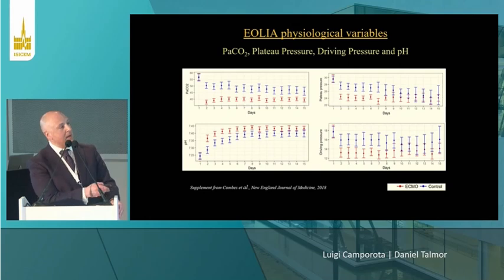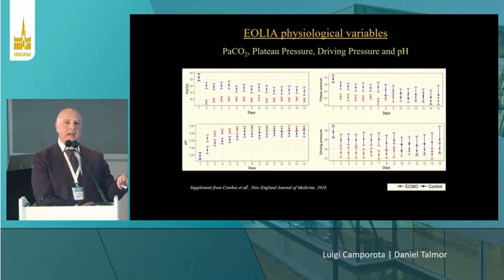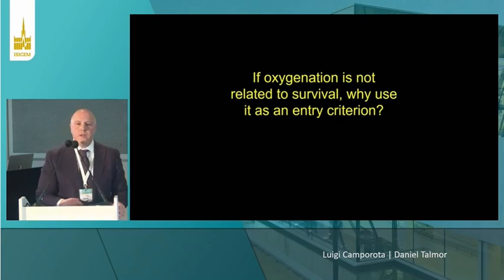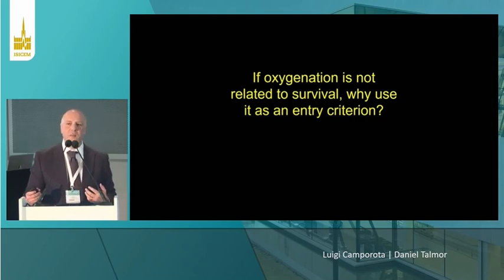In a few minutes. But if we contrast the oxygenation with the carbon dioxide, you can see that despite a reduction in mean of ventilation, the carbon dioxide obviously goes down and the pH improves, and driving pressure and plateau pressure are decreased. So clearly there is a very efficient way to reduce the intensity of mechanical ventilation whilst at the same time reducing CO2. So the question is, if oxygenation is not related to survival, why use it as an entry criterion? So think about which patient might be suitable for ECCO2R, which one for ECMO. We've seen that it is much more than just oxygenation.